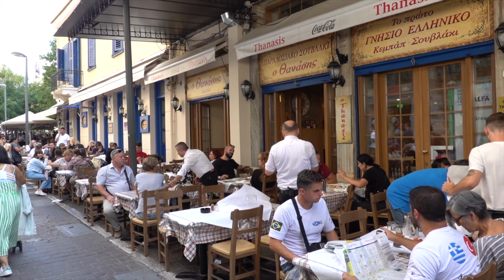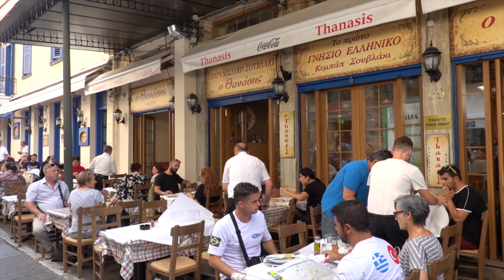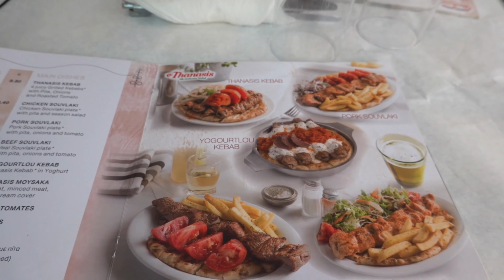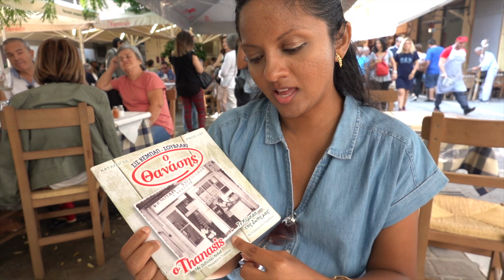It is said the best kabobs in all of Athens and possibly Greece are served at a restaurant in Plaka called Thanasis. So we made it our mission to have lunch here. Okay, so we are at Thanasis. We apologize for the very bad audio, but the restaurant was just very noisy at the time. So let me rehash what I was trying to say at the restaurant.